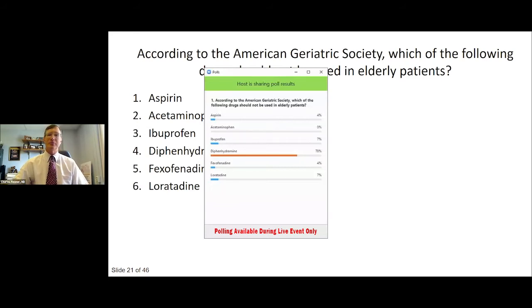And diphenhydramine can be associated with orthostatic hypotension, confusion, and falls in the elderly, and should be avoided. So if you never knew this before, you know it now. Don't use Benadryl as a sleeper or as an anti-allergy agent in your elderly patients.